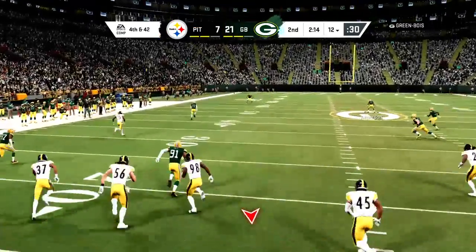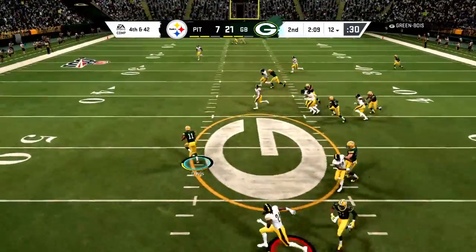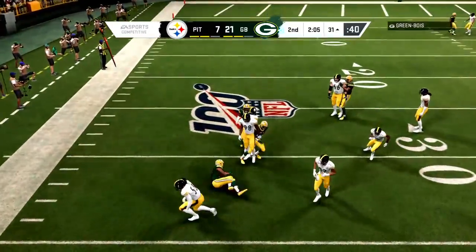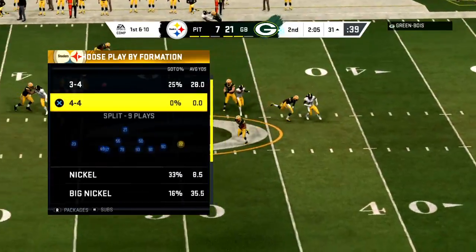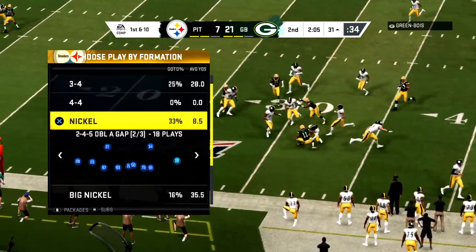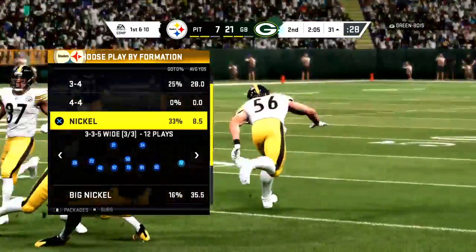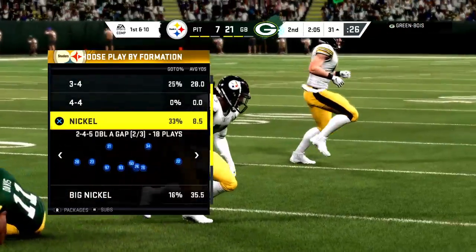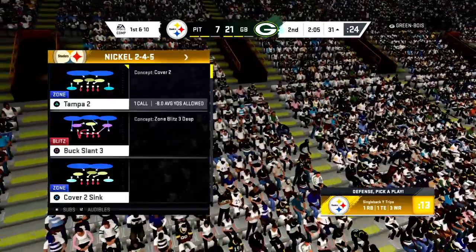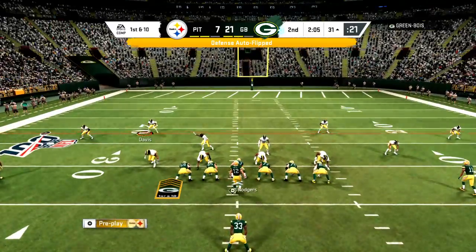Barry on to punt as he gets this one away. Returnable here for Davis. A terrific return. 30 yards all in all. And the Packers will have a short field to work with here as they take over 1st and 10. The Green Bay offense now about ready to take possession here.